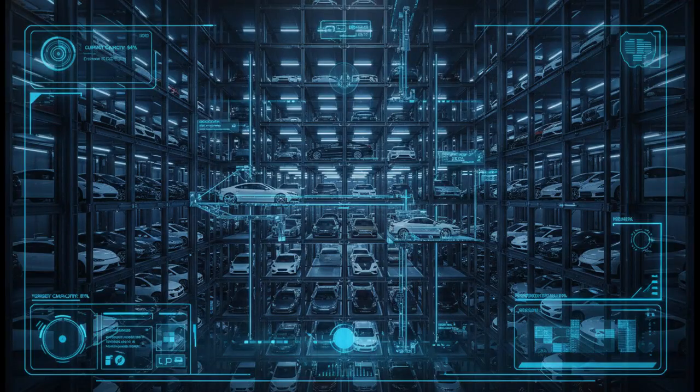And then you see what's hidden inside. It's this vast, multi-story labyrinth of steel. It's like a high-tech beehive built for cars, operating just beneath the city's surface. This isn't just a garage. It's a massive, automated, three-dimensional puzzle solver.